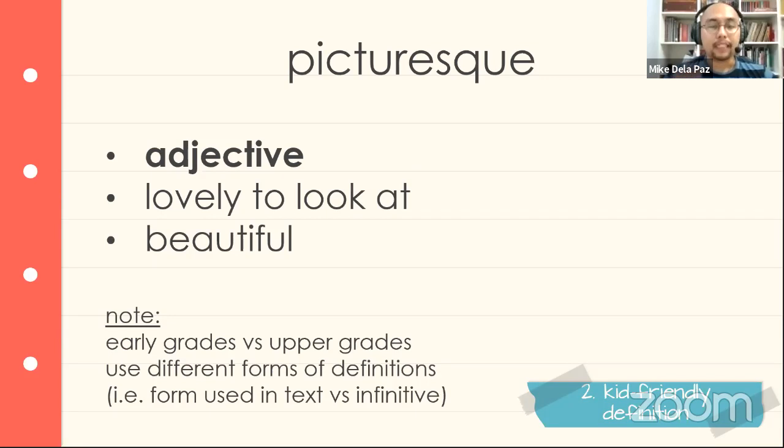But for the upper grades, starting maybe around grade 4 to high school, they should already be able to use the infinitive. Okay? Ito kasi yung mga nasa dictionary, if you're talking about verbs, di ba? If you're defining a verb, usually it starts with "to." Okay? What does cook mean? To put ingredients together and sometimes use heat to combine them. Ganyan. Okay? So remember, for the early grades, iba yung pagde-define tsaka yung upper grades. Nonetheless, it should be a student-friendly or an age-appropriate definition.